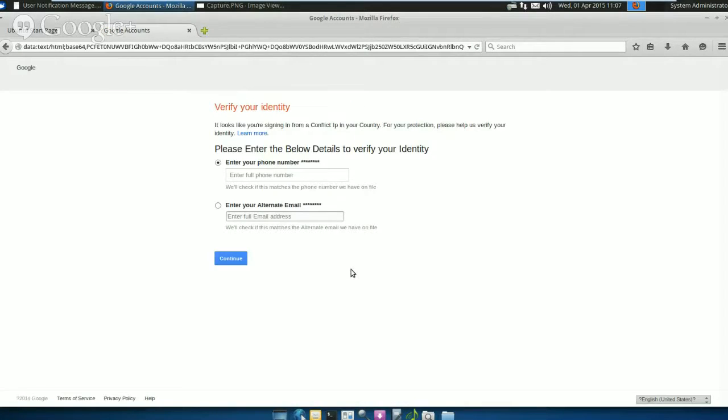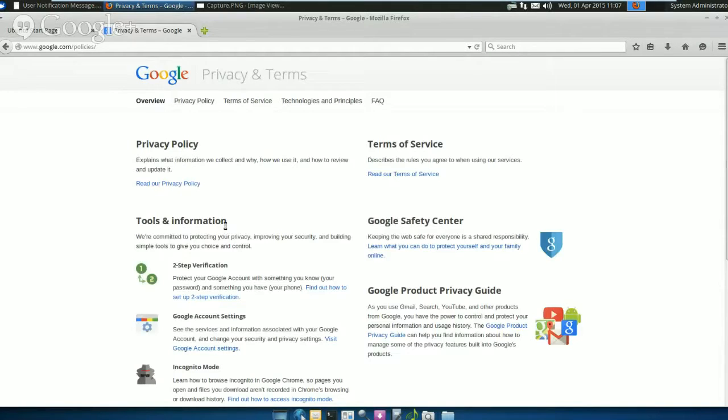Now, in order to work well with Google's two-factor authentication, we're going to ask you also for your phone number or an alternate email address. So let's give them a phone number. And we're going to hit Continue. And it takes us to an actual Google page, which is the google.com policies page.